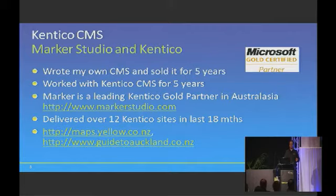Marker Studio is a Kentico Gold partner in Australasia, one of a handful of companies, and pretty much all of our web development of any level of complexity will be using Kentico.